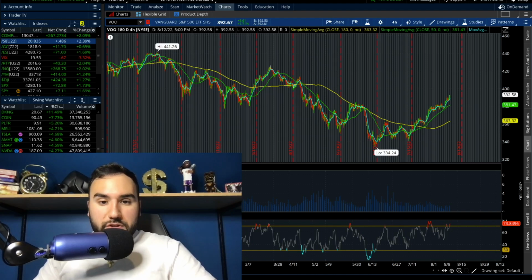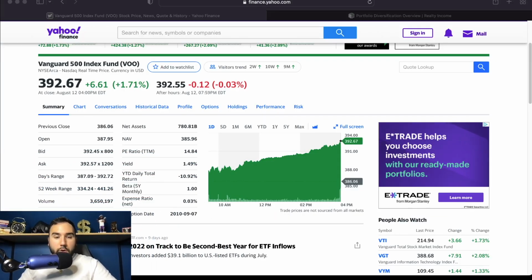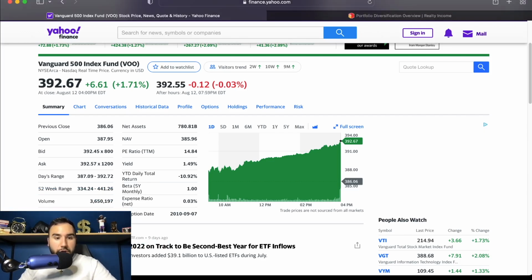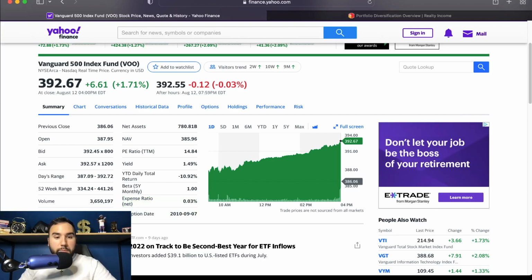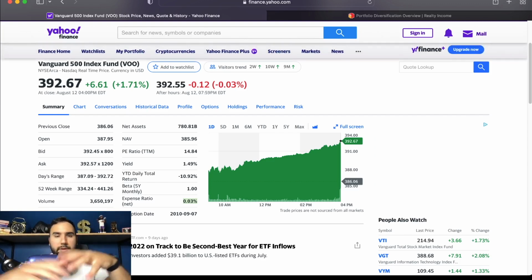So let me switch over to Safari very quickly, guys, and show you a little bit more about VOO. Right now, I really want to focus on the expense ratio. The expense ratio is 0.03%. So I believe if my math is right, that means for every $10,000 invested, you're going to be paying $3, a whopping $3 for every $10,000 invested for this to be managed, right?